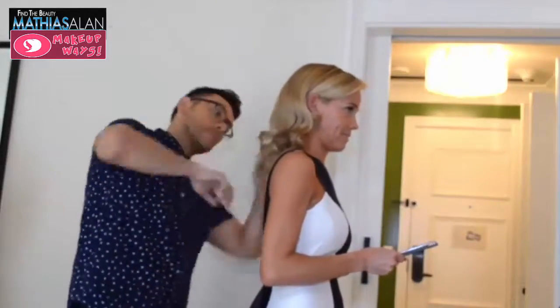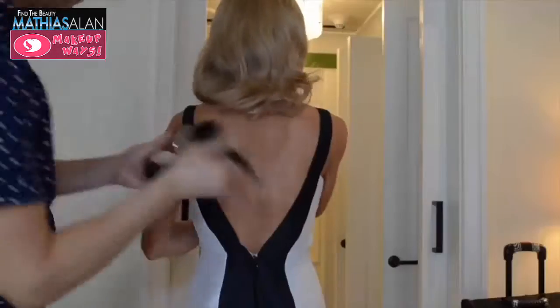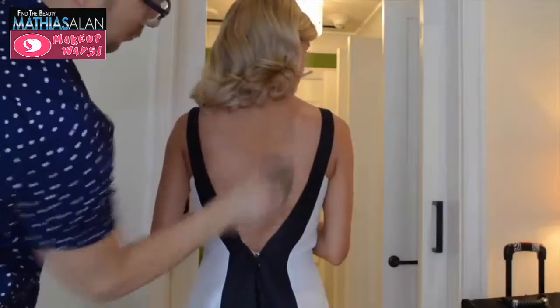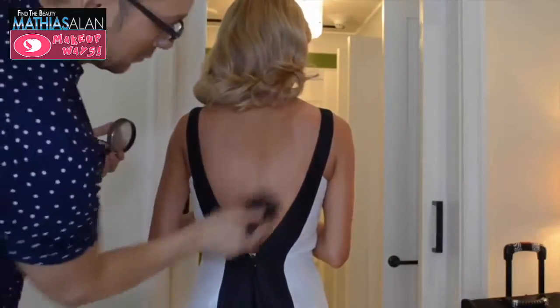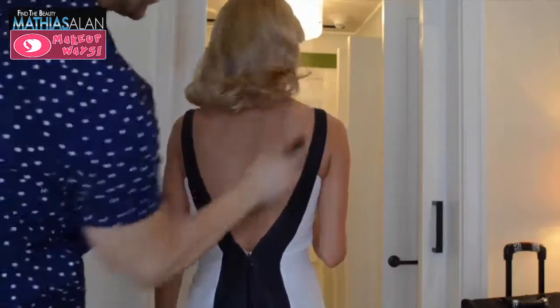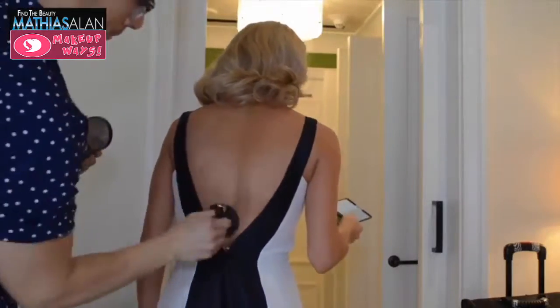So I have her watch me in the mirror. I make sure that she likes everything that's happening. And once her hair is basically done, I take a look at her body and I decide I want to soften out the tan line. There is a slight tan line. I did not pull out my liquid body makeup. I thought that a loose powder mineral bronzer would be perfect just to add a little bit of soft shine.